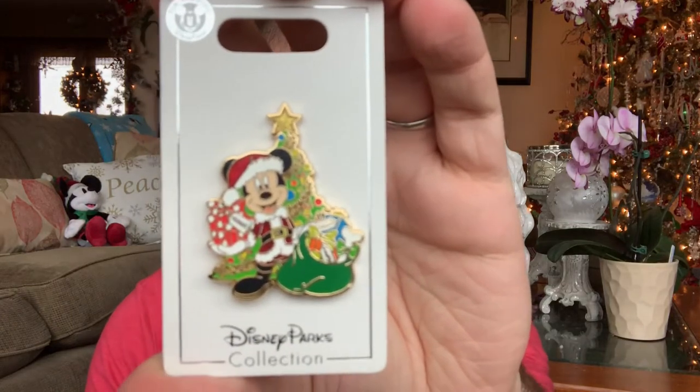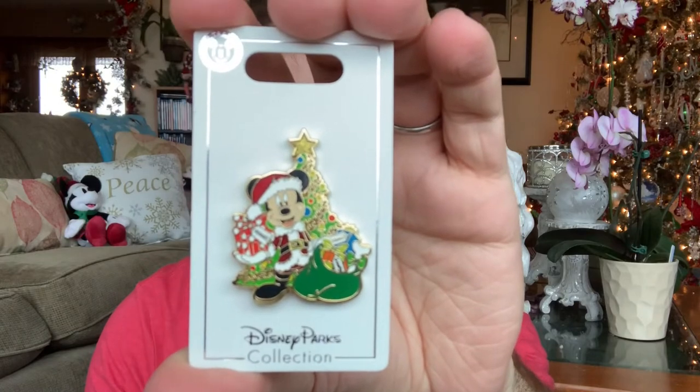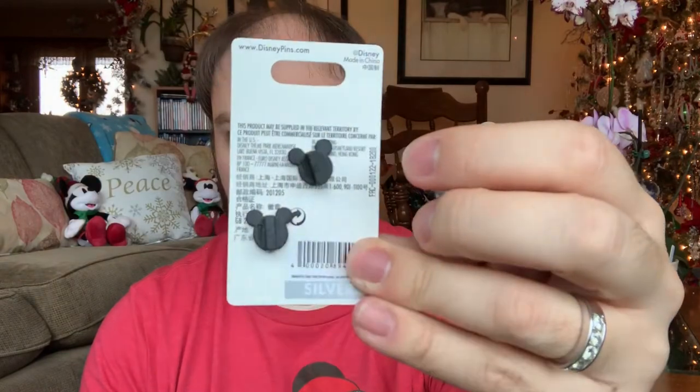The third one I got from Shop Disney is another open edition pin. It's a little bit heavier, so it does have two backs on it. This one I also think is sold out. I have not seen it on Shop Disney since, but it is Mickey Mouse as Santa. And there's a Christmas tree, and he's got a little pile of presents. So he's bringing in all the goodies. And this one, as you can see there, does have two Mickey backs. Now, I don't remember, I think these ones were like, I want to say $8.99, $7.99, something like that. I can't quite remember what silver was.